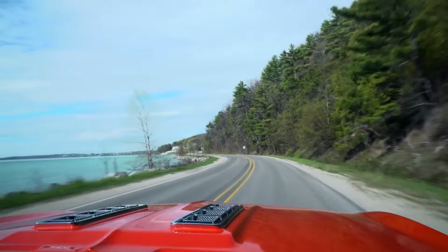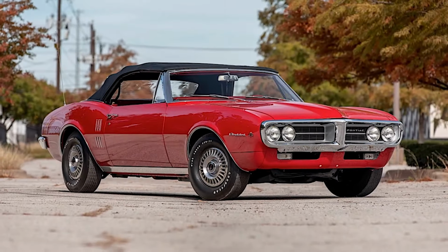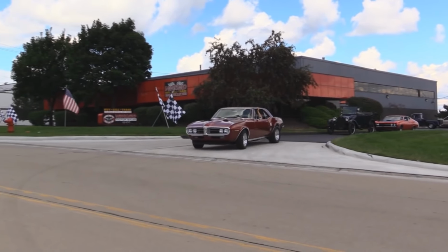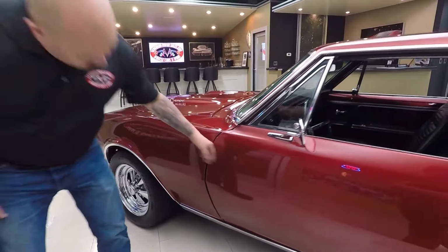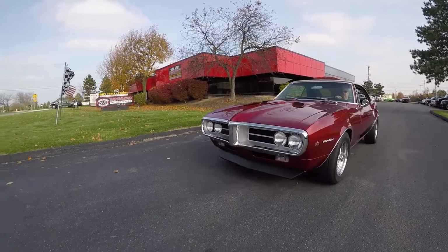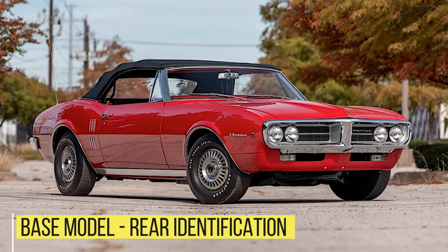Front side marker lamps show up for the first time in 1969, with a small round lamp below the front fender line. The 1967 Firebird has the signal lamp under the bumper, inside the front valance opening, whereas the 1968 model has a curved signal lamp, moved out to the corner of the valance panel. Other than the obvious headlamp issue, 1969 Firebirds have a square signal lamp below the bumper, with a crossed bezel over the lamp. Base model rear identification.